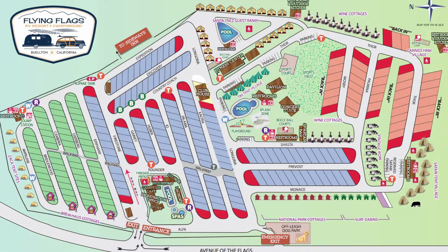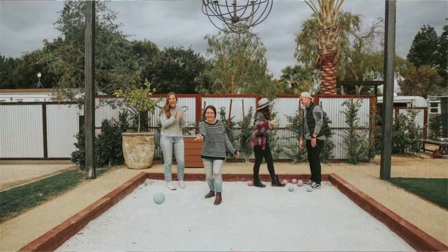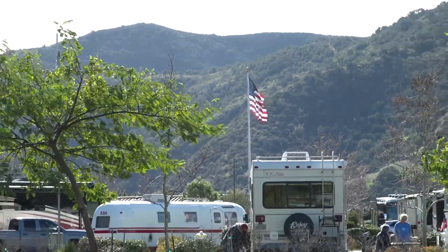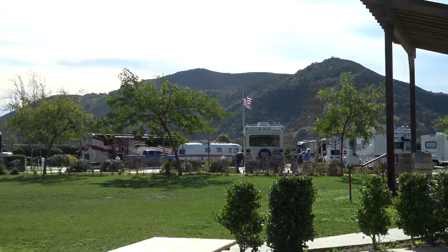Wow, it is amazing and a beautiful day to be out here. What kind of amenities does Flying Flags RV Resort have? We have a splash pad for the kids. We have 4 pools. We have 3 bocce courts. We have a half basketball court here. We also have the sports field over here with the soccer, and then we have an amphitheater that is also over here as well.